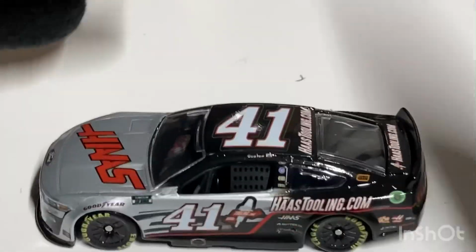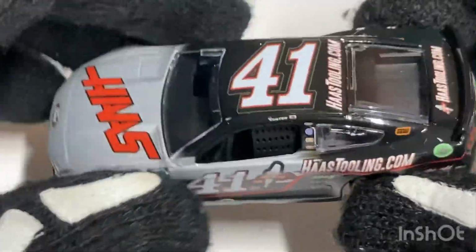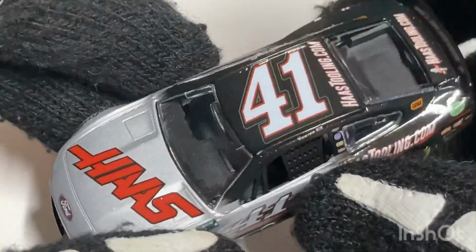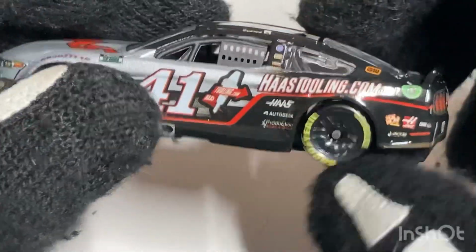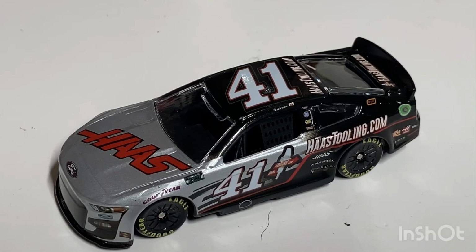I will admit, they are getting better with the PTC molds. But when they first started out in 2022 with them, they absolutely suck. Nothing else to say about it. The PTC mold sucks for the 2022 season. 2023, I haven't seen many diecast out, to be honest.